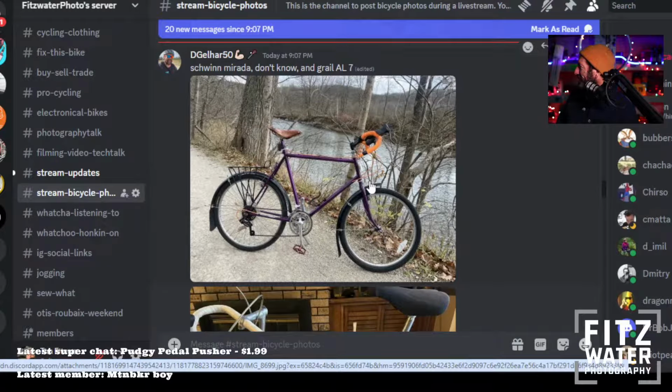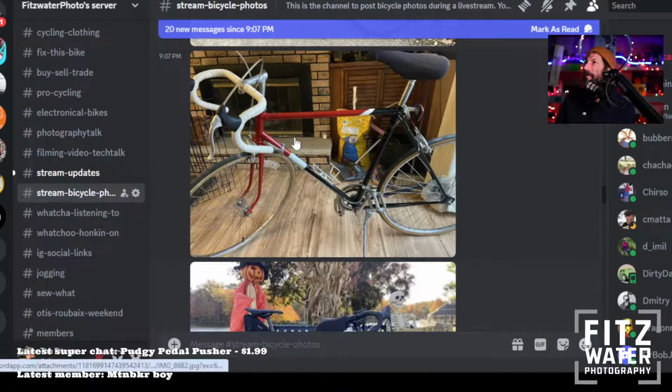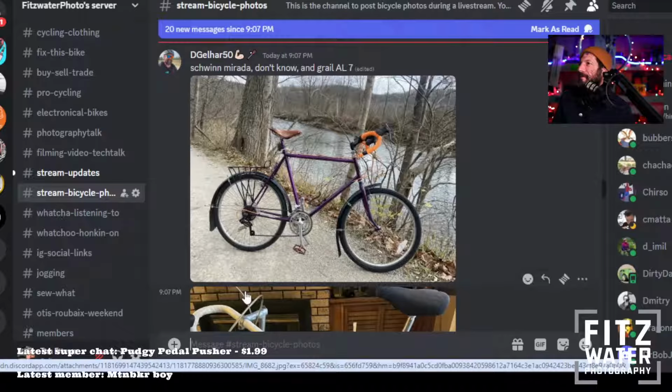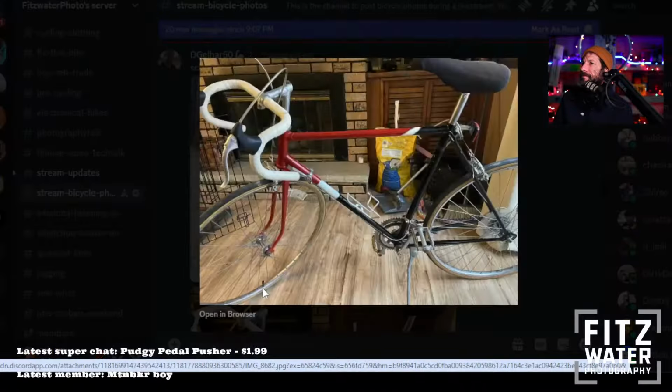Oh, this is David Geller's Schwinn Merida. Triple also. Oh, I think he's saying he doesn't know the, he's got 3 pictures. Oh, Schwinn Merida, don't know, Gray OL 7. So for all 3 bikes. Let's see the Schwinn. That's not the one.